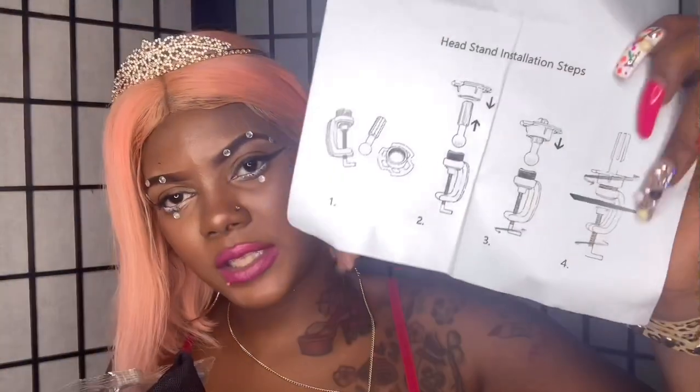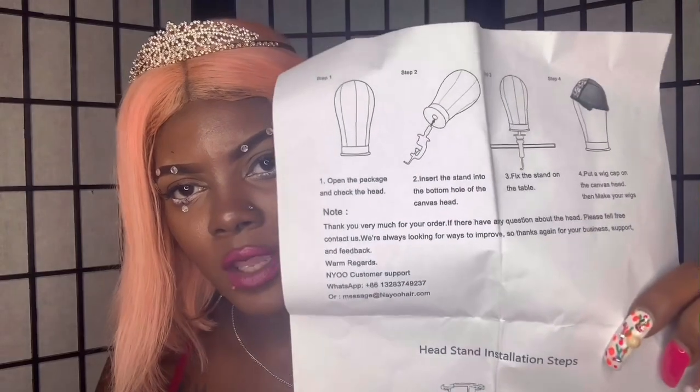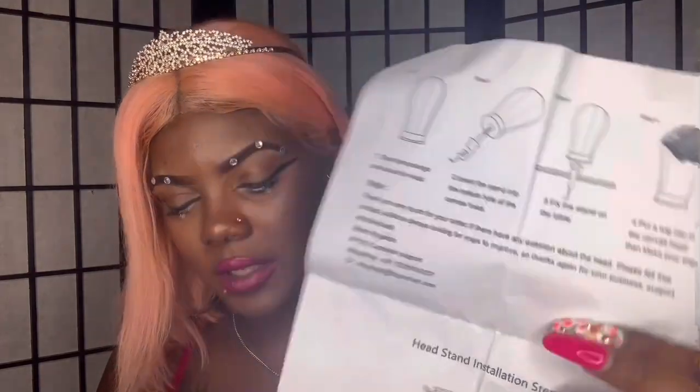Okay. It came with some accessories. That's my last gift. Thank you very much for your order. When you open it, it comes with this piece of paper, instructions, and I just dropped the thread that it came with, so it came with some thread. Basically it gives you instructions on how to place the wig head against the table and how to attach the wig head, etc., etc.